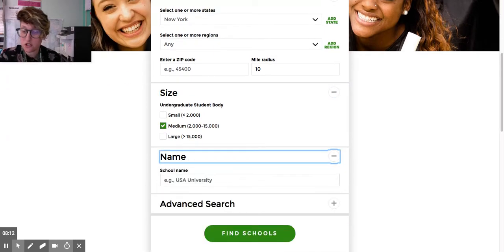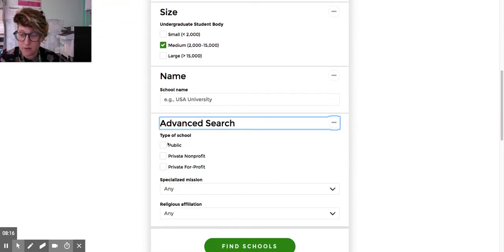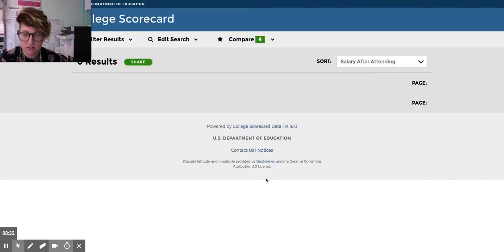And then you can also search by name, like for a specific school, but you can also go to advanced search. So again, we want to say public, private, nonprofit. We want to stay away from for-profit. Any mission. So these are some specific things. Okay, I want to look at predominantly Black institutions that provide engineering degrees, right? So finding schools.